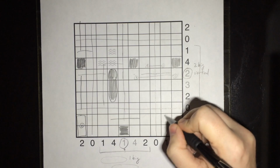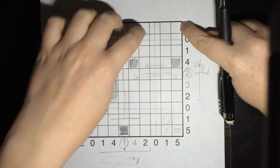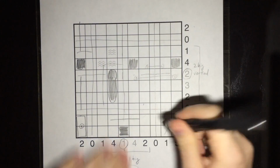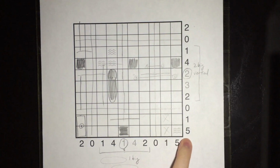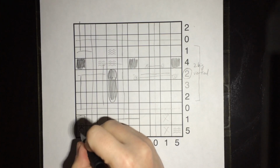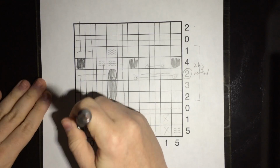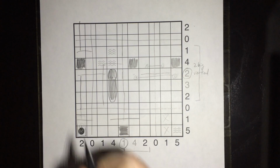An equivalent deduction works here. If this is a submarine, that must be a submarine. There must be a 5th submarine here. That's not possible. So we can cancel out these spots. Notice that doing that, this bottom row with a 5 now will take 4 cells in the center section, and the submarine will sit over here. So we'll mark C's around it.